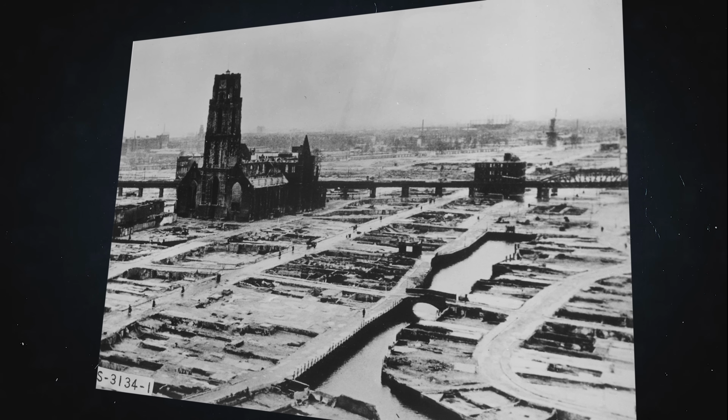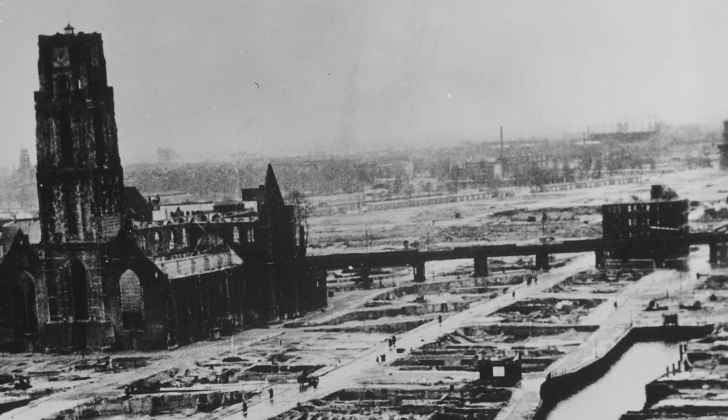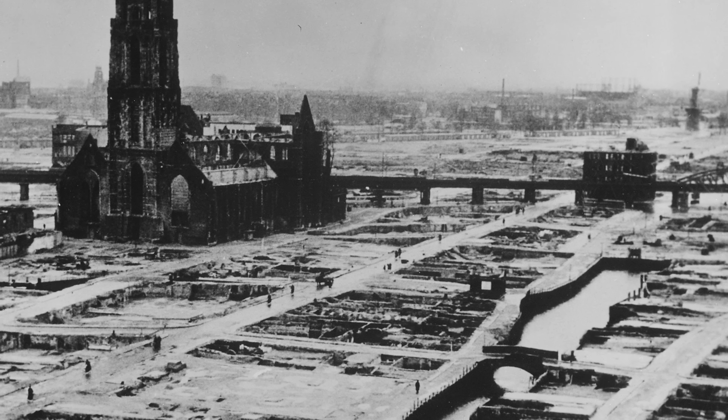The center of Rotterdam, Netherlands, was almost completely destroyed by a massive airstrike on May 14, 1940. The attack occurred during World War II.